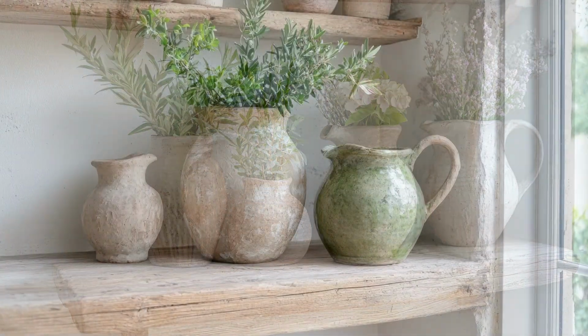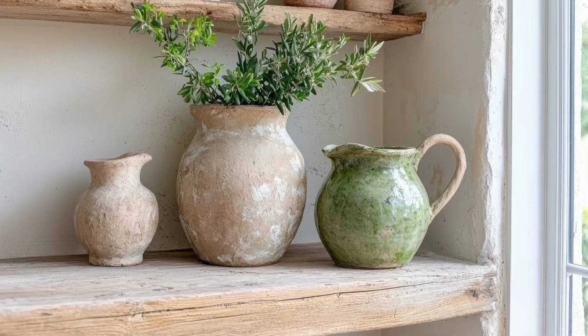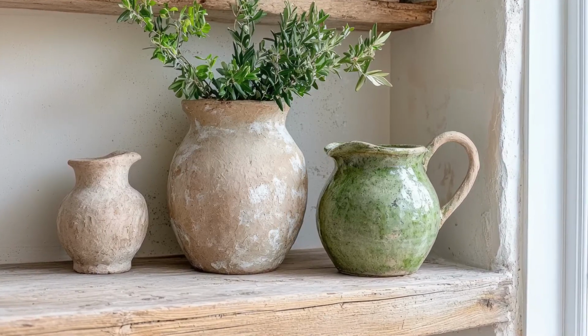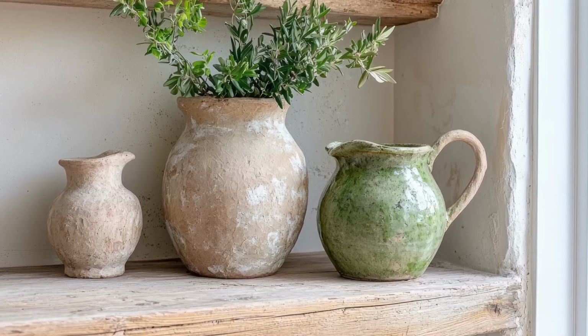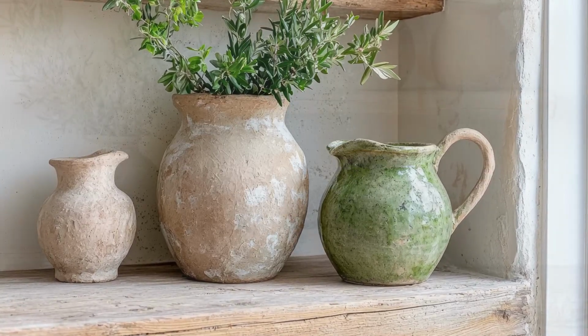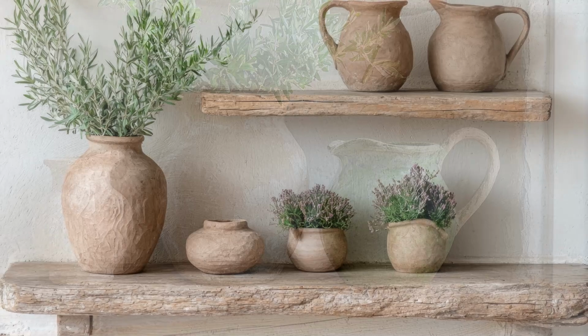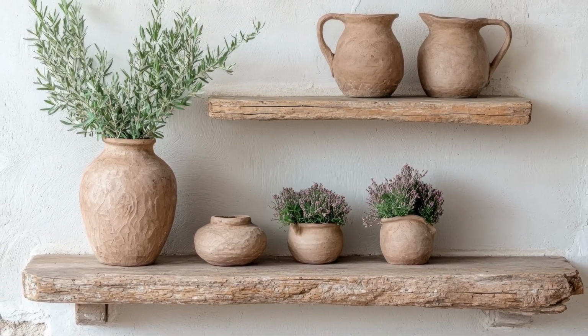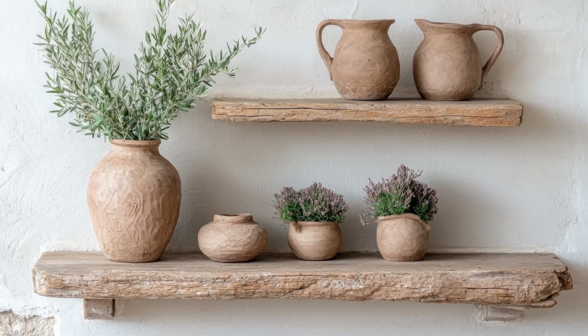Plants are essential in the light linen living room. Rather than polished arrangements, we opt for wild greens and imperfect bunches. Think olive branches in a hand-thrown pitcher, or trailing vines resting on a sun-bleached shelf. Nature becomes part of the room's story, organic and unscripted.